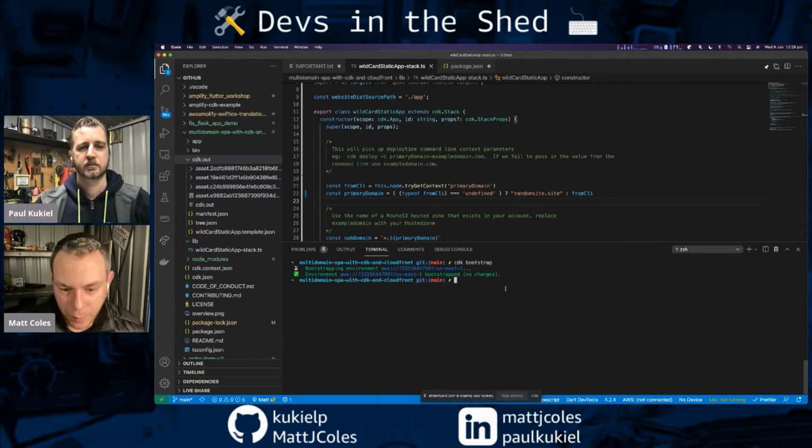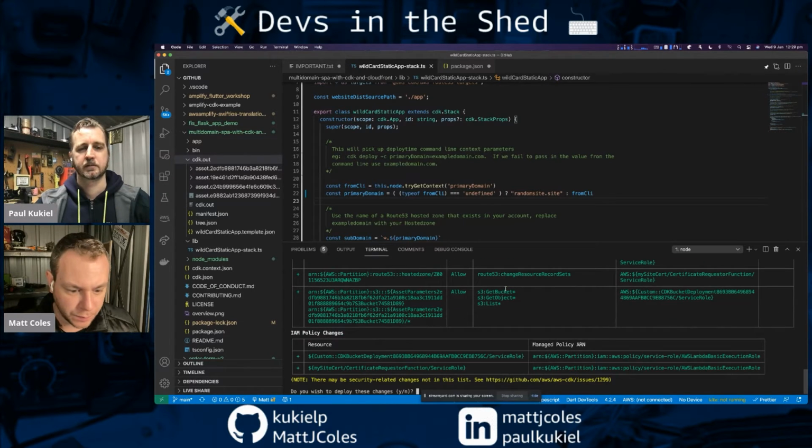The next command, if I remember correctly, is just simply a CDK deploy, right? That should get things ticking. That's right. Yep. We are going to go through that migration guide in a second, but I just want to see it working with V1 firstly.